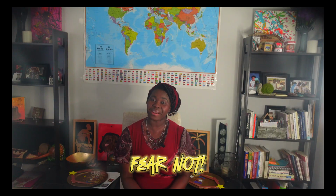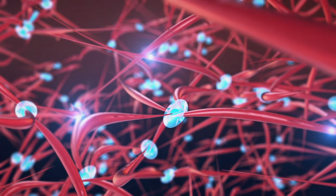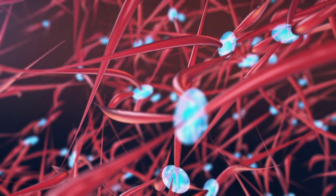Today, we are tackling a topic that hits close to home for many: Alzheimer's disease. I know the word sends shivers down our spines. Fear not, because armed with scientific evidence and proactive strategies, we can defend our brains against this formidable foe.